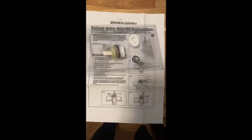Okay, it's right over here. And well, this is kind of tough. How do people film themselves opening stuff? Hang on. There's got to be an easier way to do this. There we go. Much better.